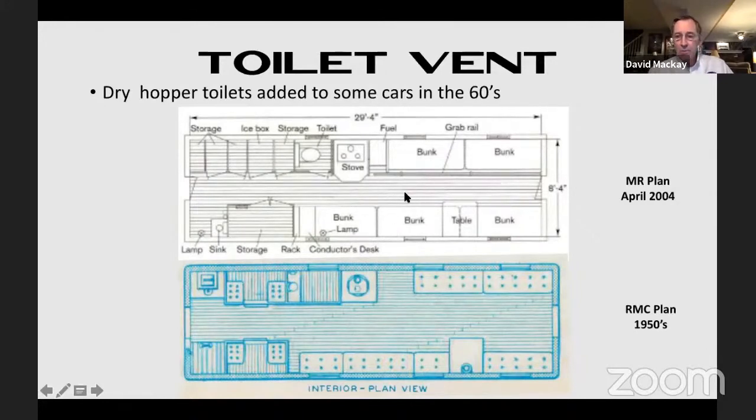Here's a model railroad plan from 2004. We now have a toilet. Now, I am going to say I'm 99% sure that was a dry hopper, because there were no service facilities for microfloor toilets or retention tanks or anything like that back in the day. It was just a funnel with a hole in the floor predominantly. And you just made do as best you could.